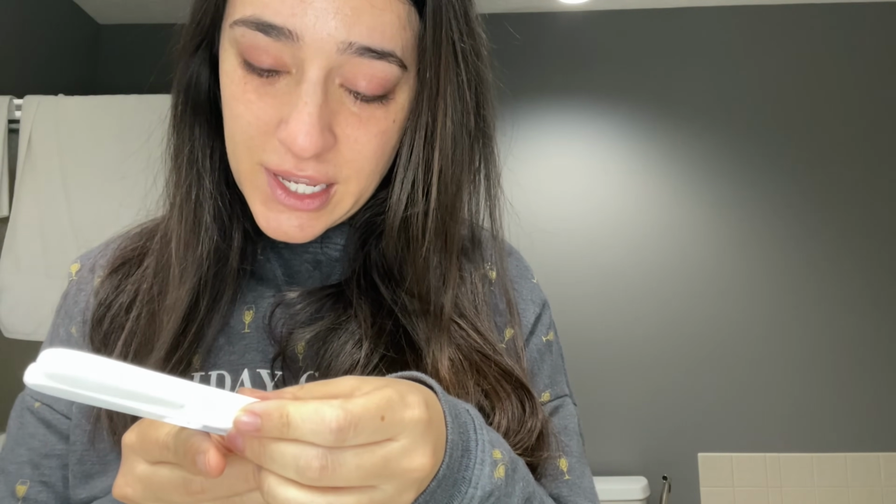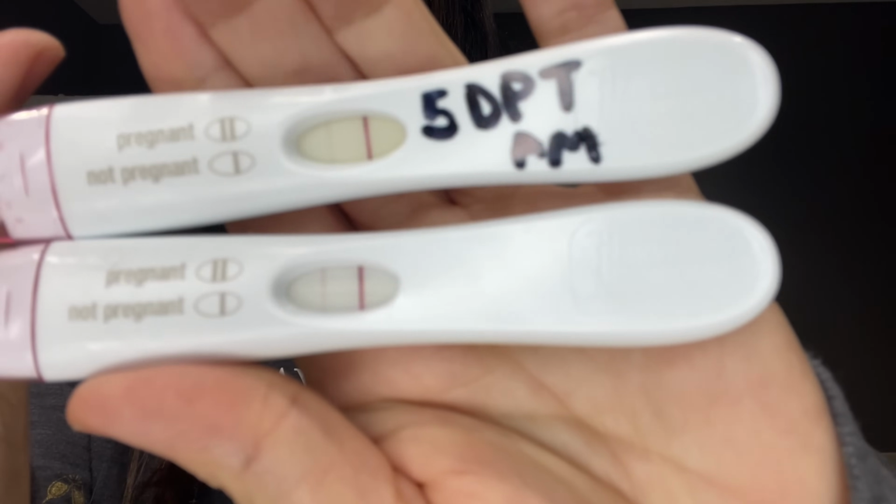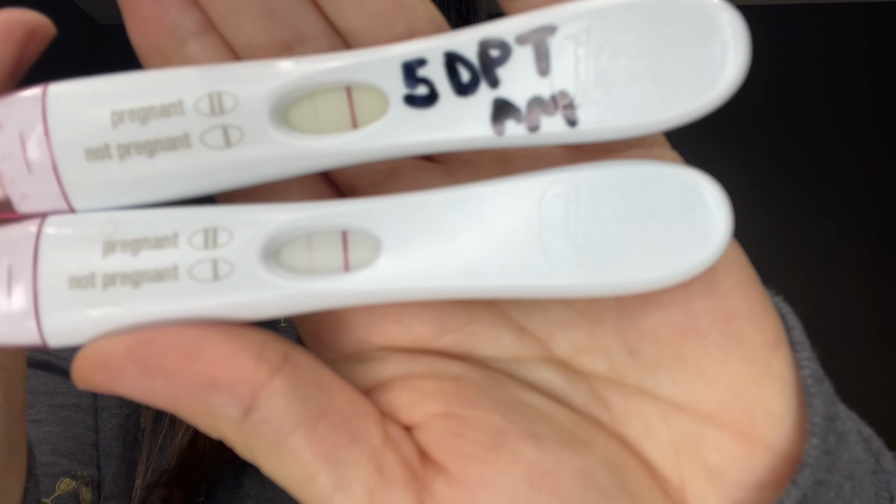So I don't know if you'll be able to see. I mean, I guess it kind of looks about the same, but I'm telling you at this point in the process, when it's only been sitting here about a half hour, it is gonna get so much darker than this. So here's 5, actually, yeah. Oh my God, so here's 5 days past, and then today is 6 days past. Oh my God. I'm really actually pregnant this time.